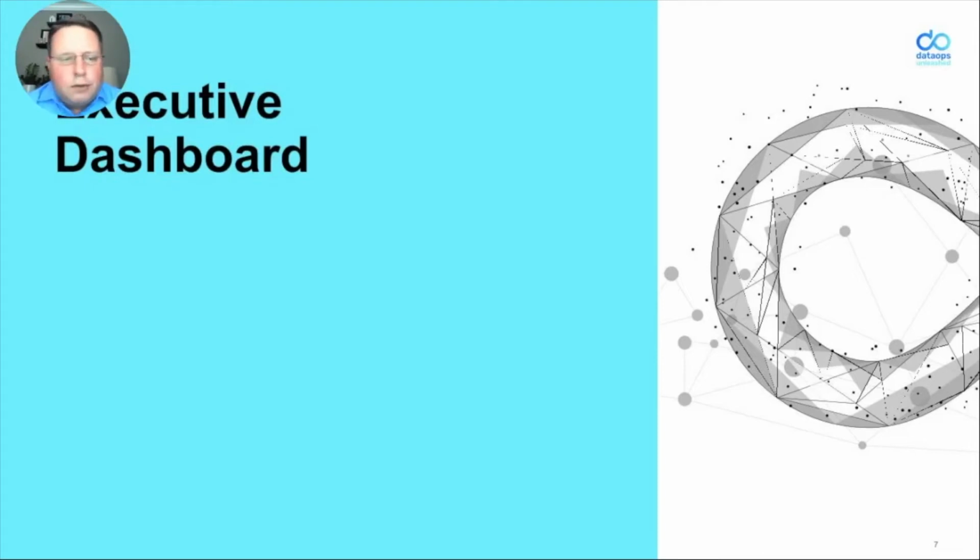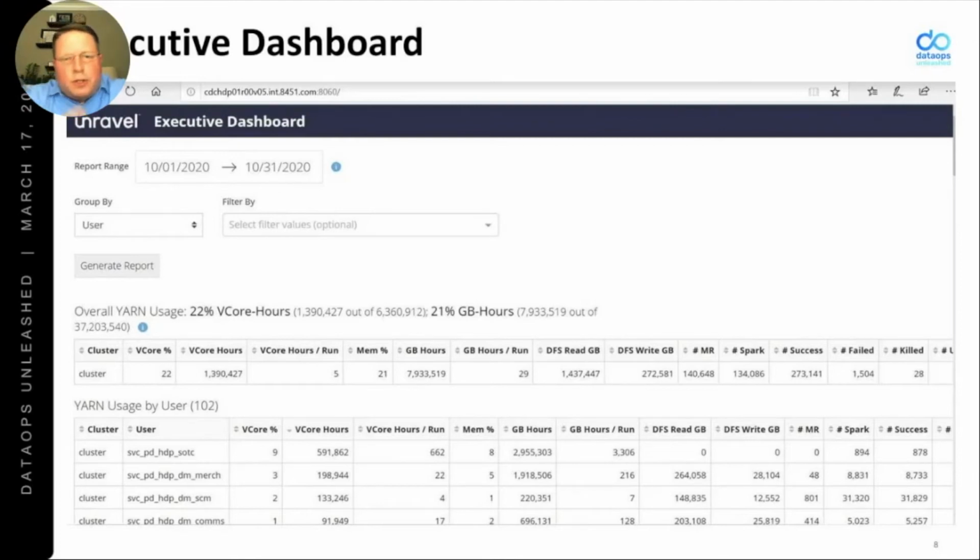So I'm going to take you through a small study here, something that we call the executive dashboard. This is a really great story in collaboration between Unravel and 8451 around this dashboard. I previously demoed this at a previous Unravel event. I'm not demoing it here. This is just a dashboard screenshot of what we have.